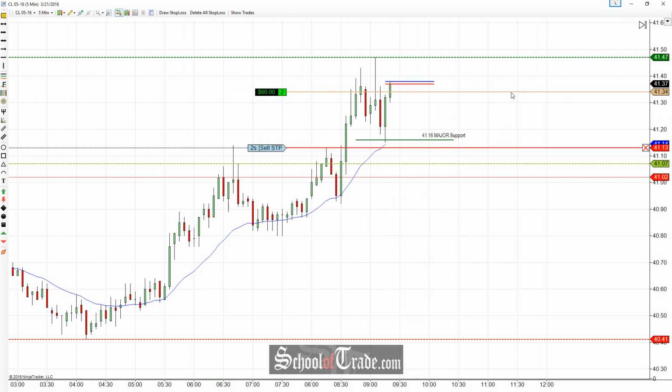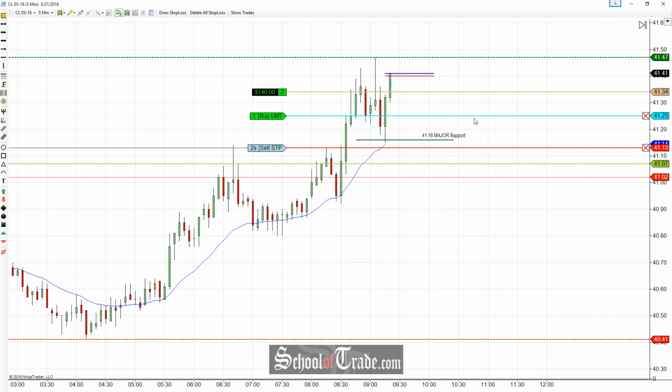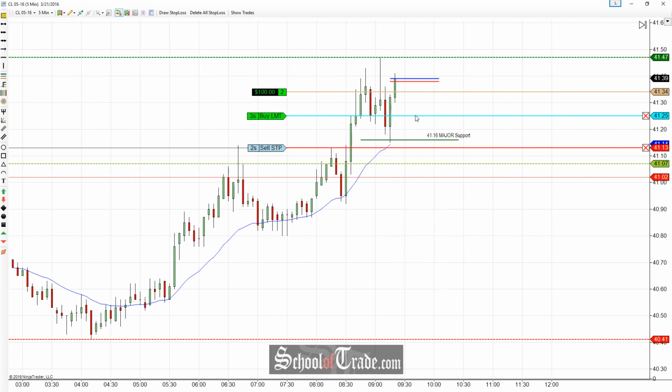It's tough buying all the way up here after such a big candle like that, so I want to see them pull back a little bit here. Somewhere around 41.25 or so, about halfway between those 2 points, we can add on another 3, and that would be a pretty good area for us to potentially scale in some more. So 41.34 is the initial entry. We'll just make it an even 10 ticks off. 41.24 will be the secondary entry.